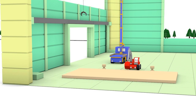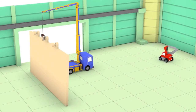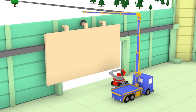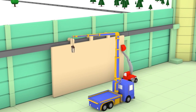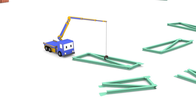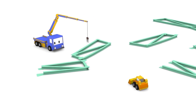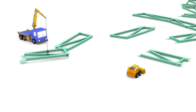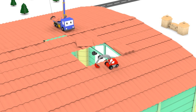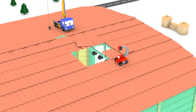Almost finished. Time to hang the door. One last thing before the film studio is finished. We need to put a roof on it. Great work, everyone. Now we need to install the lights.